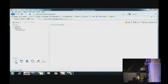So out of the box, you've got the content, the media, and the users, which basically controls the back office user system. We have the settings section, which is where you develop your document types and your templates, and work with your style sheets if you want to work with them through the back office.